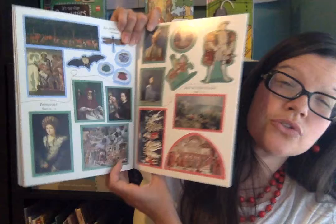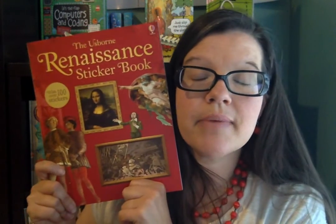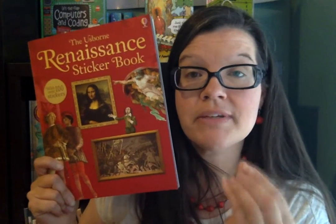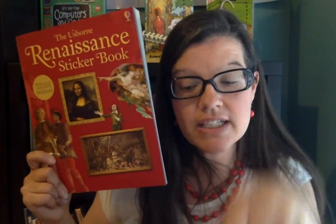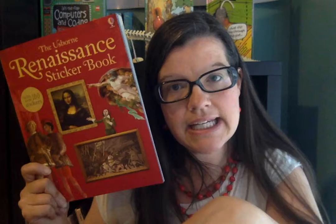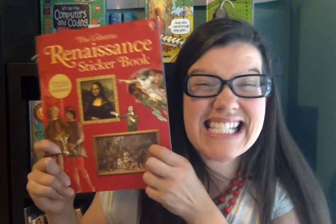And just from an educational standpoint, when a child uses more than one learning style to learn a piece of information, so when they're reading a book, that's one learning style. But when they're actually physically doing something, like putting a sticker in place, that's using two learning styles, and that is helping cement that information even more into their little brains. So this is a great concept for introducing information about the Renaissance, because it is a sticker book, and so they're going to use both learning styles, and that's going to help lock that in their brains.